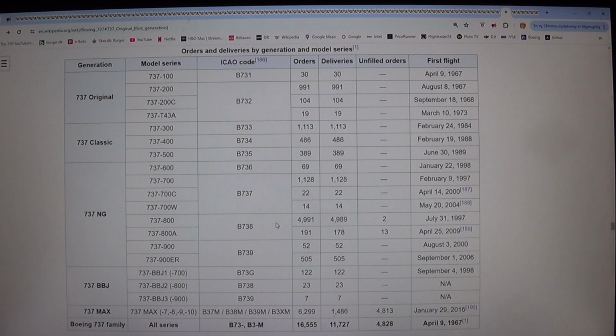The 2020 deliveries consist of 16 NG-based variants and 27 737 MAXs. Model Summary, edit. Orders and deliveries by generation and model series. Generation, Model Series, ICAO Code, Orders, Deliveries, Unfilled Orders, First Flight. 737 Original: 737-100, B731, 30, 30, the 9th of April, 1967. 737-200, B732, 991, 991, 0.